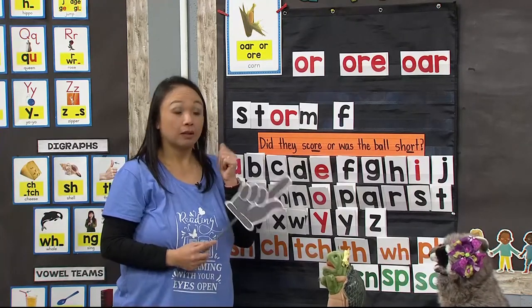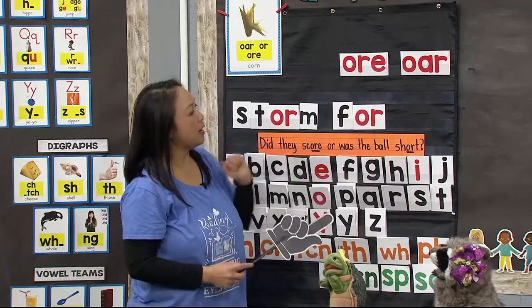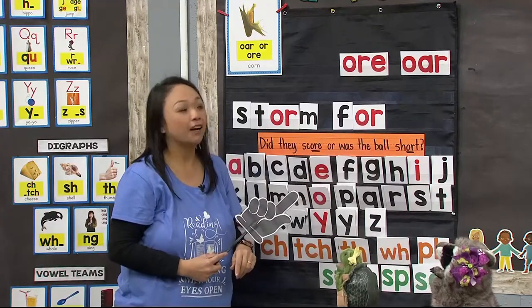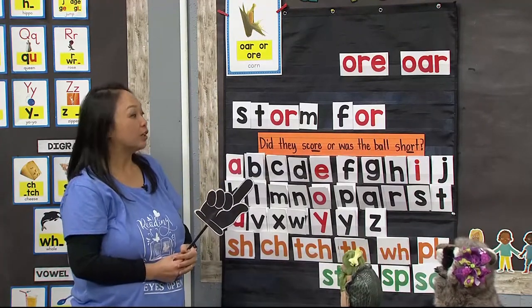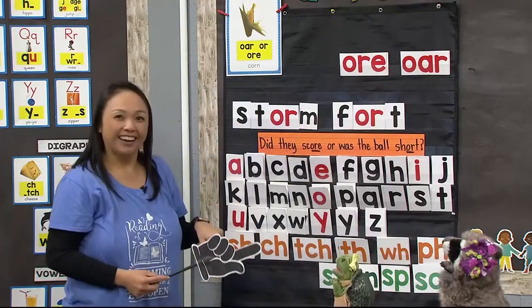I think it's the same word, O-R. Do you guys agree? Oh, they agree with you. O-R-M. Oh, look, that's the word for. Fort. Now I just need to add a... Good job. Little words are inside bigger words. That's so fun. Good thinking.